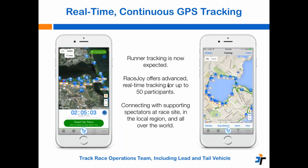So the key feature for RaceJoy is its GPS tracking. And this is where you track people on a map view, and you track their phones as shown here. These are just examples of what it would look like. And you can track up to 50 people at a time. And this helps connect with the spectators, not only that are at the race site, but also at home and then also abroad. So we'll see on race day that people are tracking people on races across the country and throughout the world. So they have their friends and family. If they can't be there, they're tracking them from other countries throughout the world.